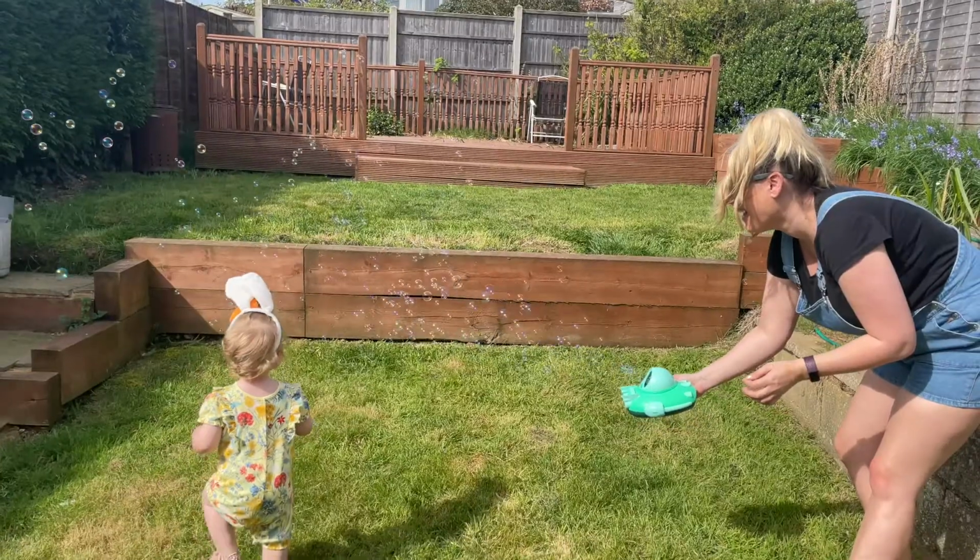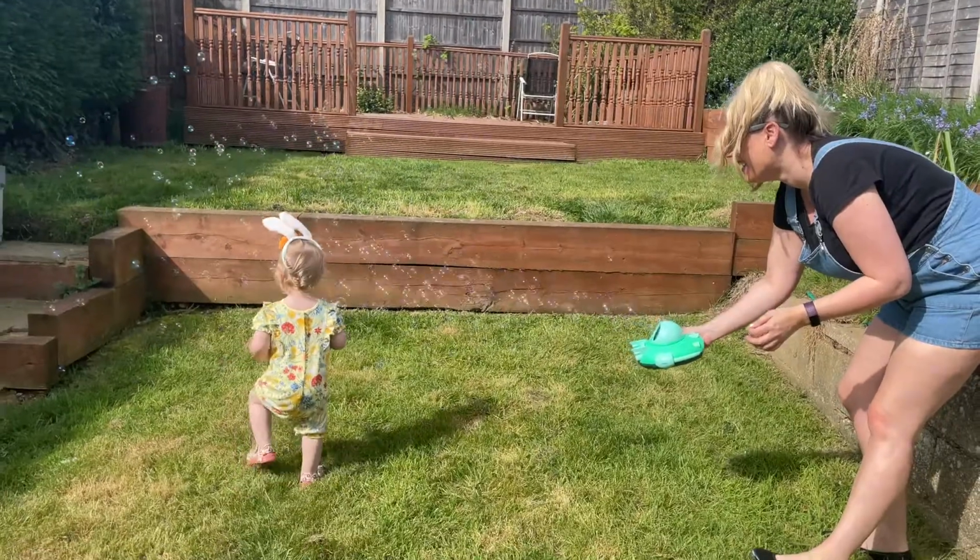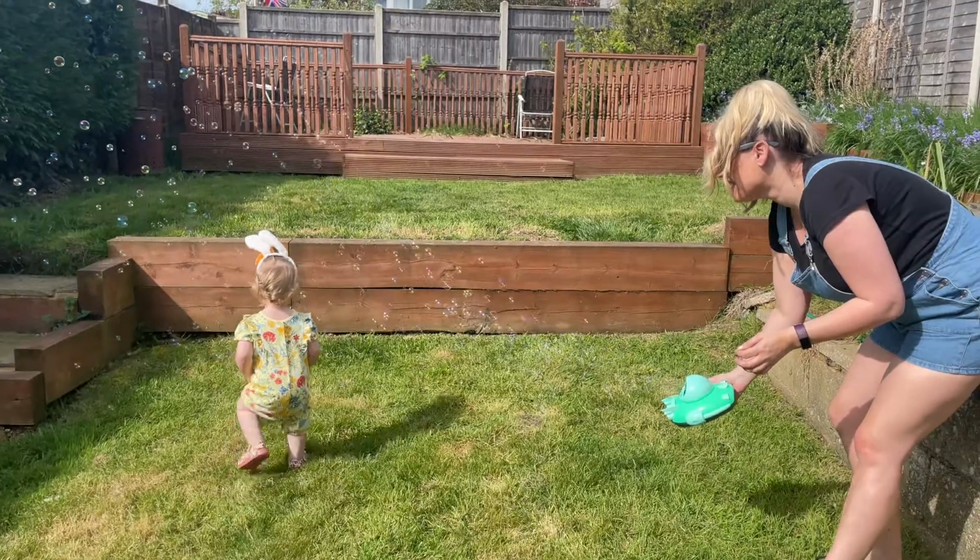Next thing I've got is a bubble machine. I've mentioned this in a couple of videos. It's in my summer must-haves. Baby Bell loves bubbles like most toddlers do, and this bubble machine just blows out loads and loads of bubbles at a time. She absolutely loves it. I think that was about £20, but it is 100% worth the price because it saves me from having to blow bubbles all the time.